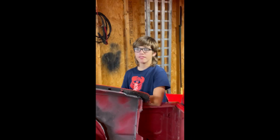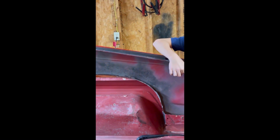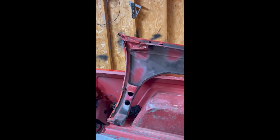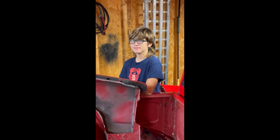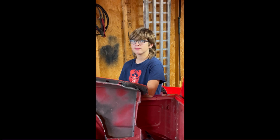Jared's going to bring you an updated video here about the truck. We cut the inside of the front fenders out, saved us around 7 pounds, and we will put them back on the truck. 7 pounds makes a big difference. It's a lot of weight, especially once you start adding up all the little odds and ends that we're going to show you that we cut out.